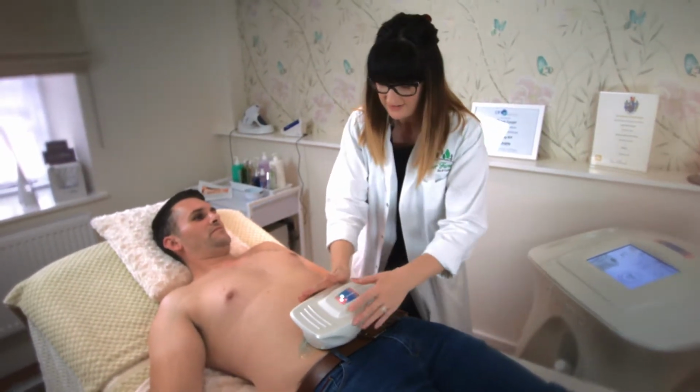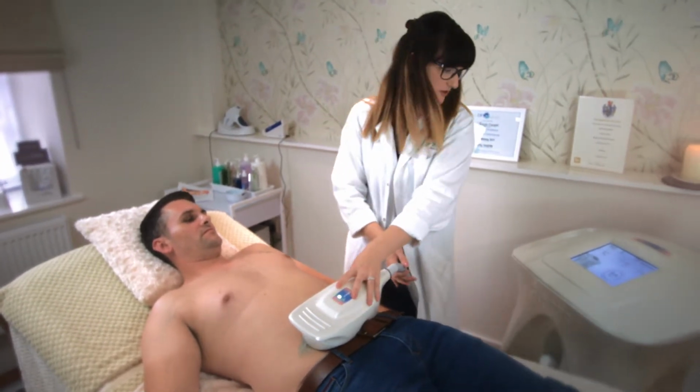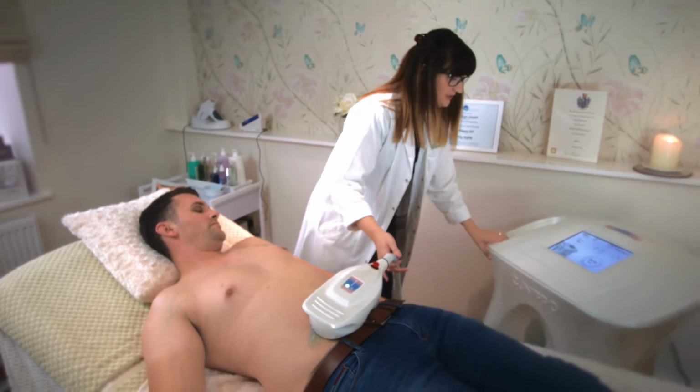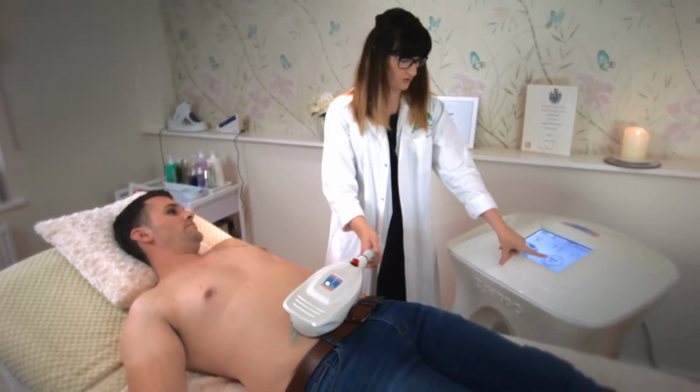Feels all right. So, this is now going to be placed on you for 60 minutes, as I explained during the consultation. And on here, you can see that we now have your timer. So this is going to be a countdown of your treatment. So what is going on here? What is the magic? What is the science behind this treatment?